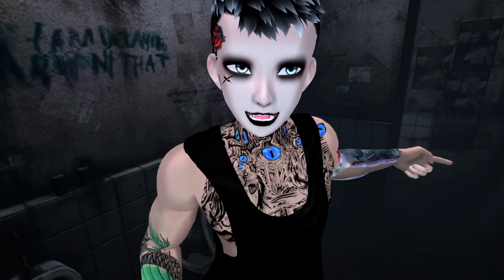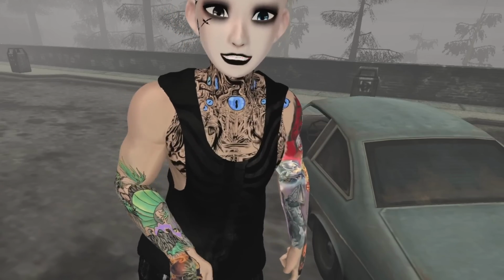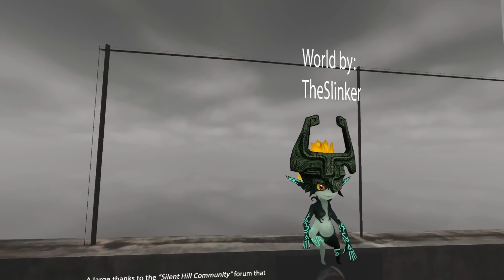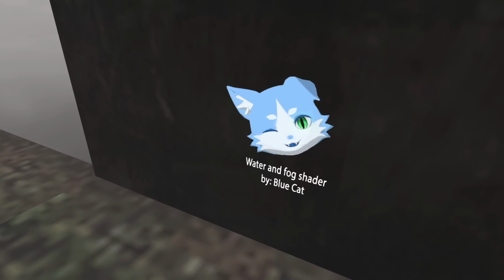Let's see if James's car is still here. It's still here. Well, I took the map that was on the seat. Oh, but there's a map over there. That's fine. We don't need it. The trunk kind of smells, but I think we all know why. Right? So just to give due credit here, the world was made by the Slinker. This person, Blue Cat, did the water and the fog shading.